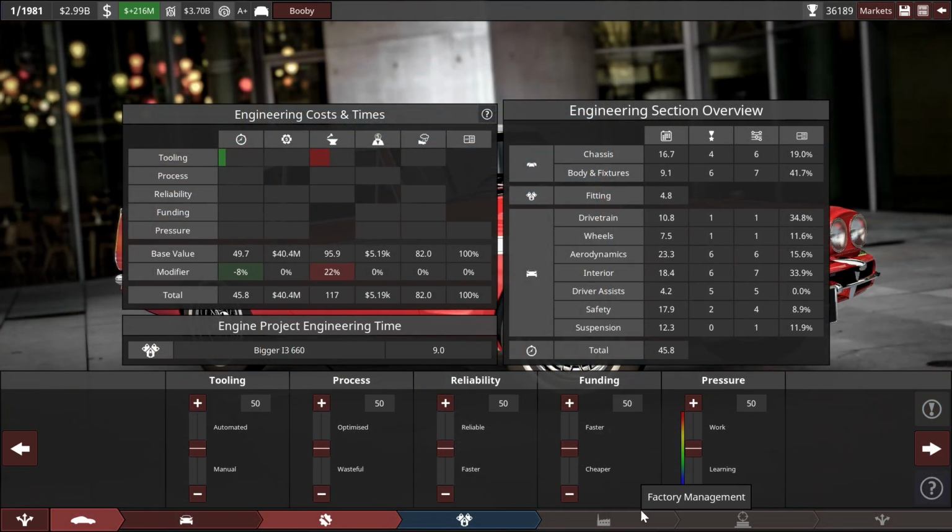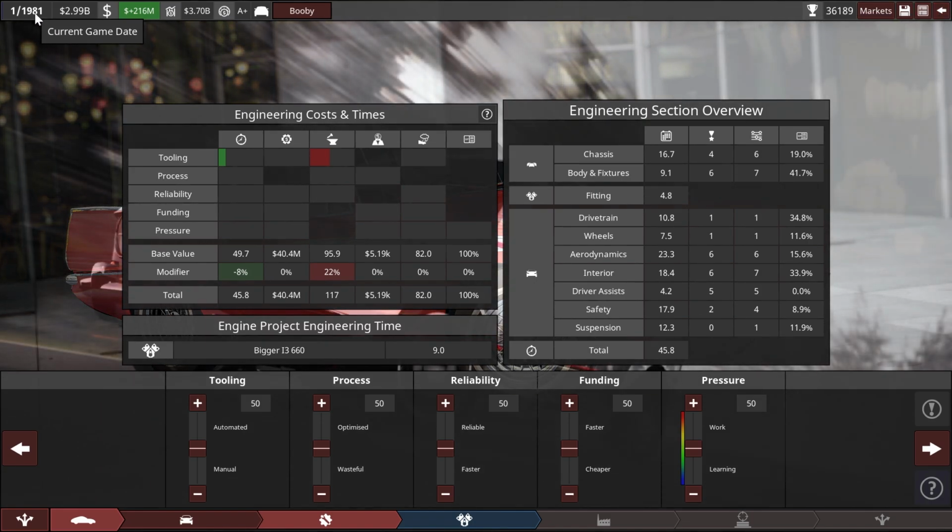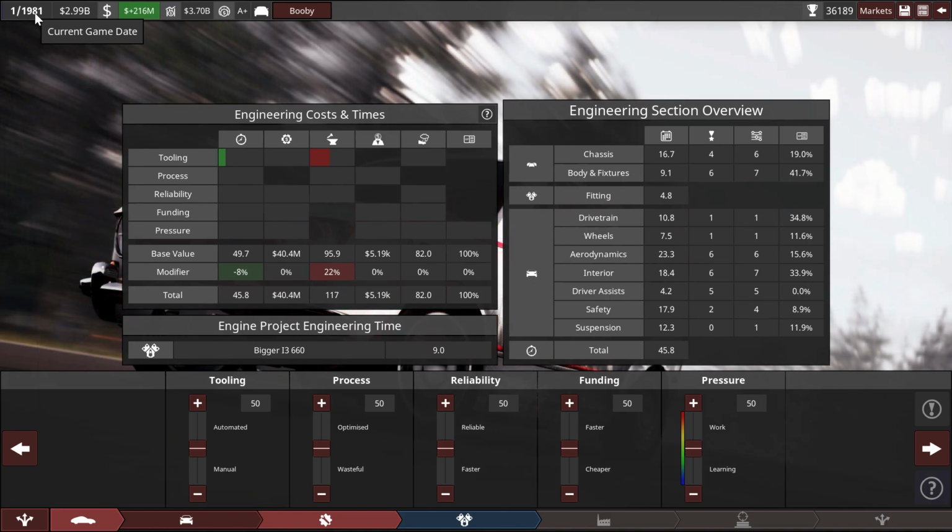We are still sitting at a comfortable 46 months. I have forgotten how long we have until... Oh, well, it says it right there. So we wanted to release at the start of 86. So that is exactly 5 years. That means 60. Alright, so if we bring this to 60, then we're good.